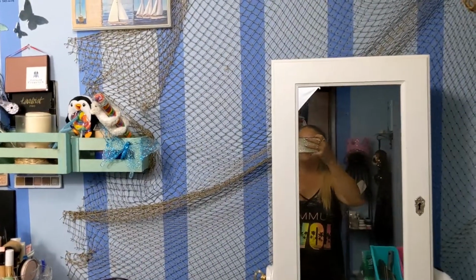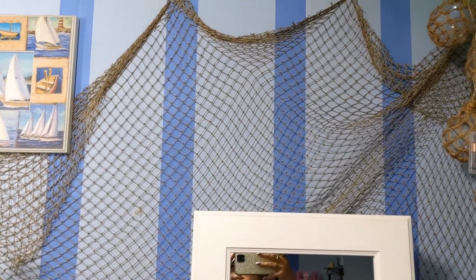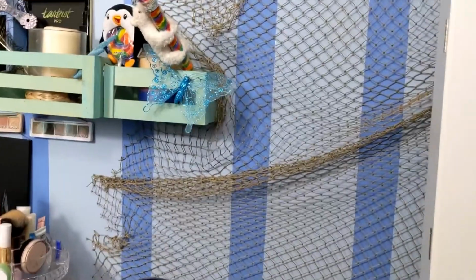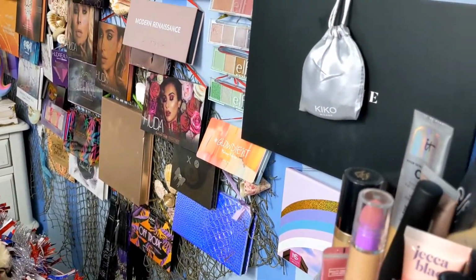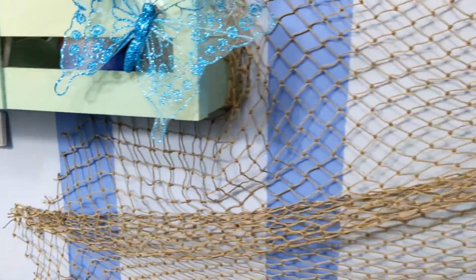Okay, guys, I wanted to show you, I went ahead and hung some more fish netting just to stay with the seaside theme that I've got going on. I literally just draped it around and then tacked it up with tacks the same way that I did over there. It doesn't matter how you put this up here, you will not see the seam when you go to hang your palettes on the wall.